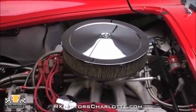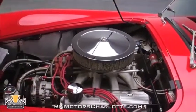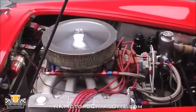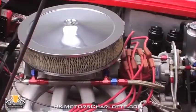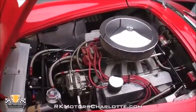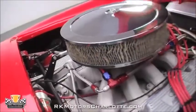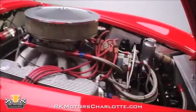Tilt this Cobra's red hood and you'll find a NASCAR spec, Ernie Elliott built and tuned 358 Ford motor that has a sky-high 8,500 RPM redline and produces 860 horsepower. As one of the most successful engine builders in NASCAR history, his motors have driven almost 100 Fords to victory in multiple motorsport divisions. And in 1987, one of those mills carried his brother Bill to the fastest lap ever recorded in NASCAR history at 213 miles per hour.